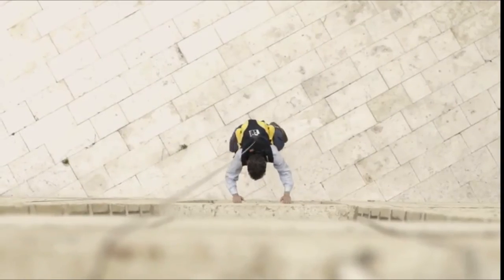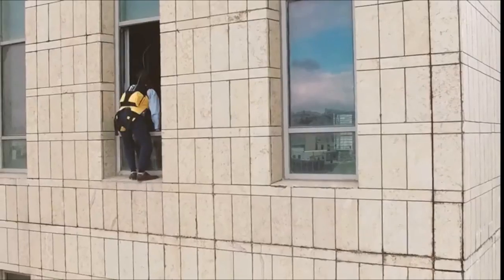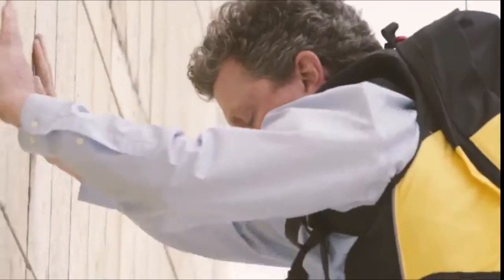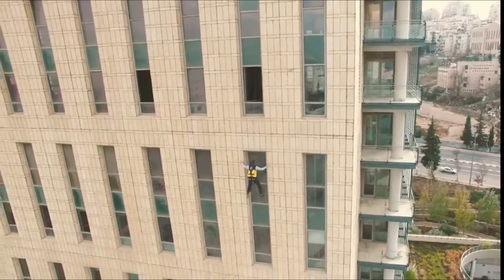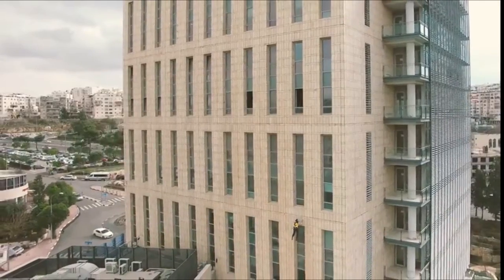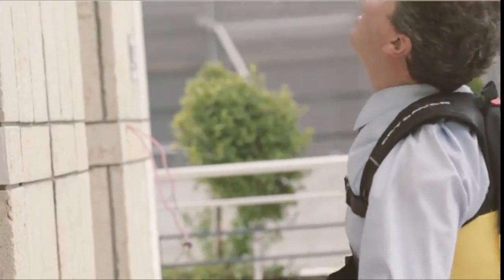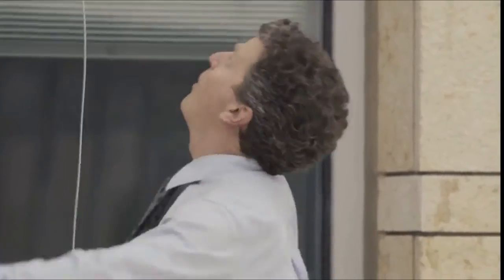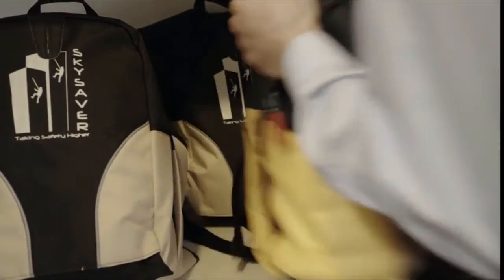No need for prior training where skill is needed. Simply buckle up just like your normal backpack, clip it onto the installed anchor point as shown, and exit through the window or balcony. I know, don't worry, you won't hit the ground hard. The SkySaver will automatically and slowly descend at a relatively slow speed until touchdown. Once on the ground, quickly unbuckle and seek refuge in a safe area.